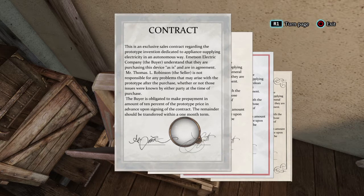This is an exclusive sales contract regarding the prototype invention dedicated to appliance supplying electricity in an autonomous way. Emerson Electric Company, the buyer, understand that they are purchasing this device as is and in agreement. Mr. Thomas L. Robinson, the seller, is not responsible for any problems that may arise to the prototype after the purchase, whether or not those issues were known by either party at the time of purchase. The buyer is obligated to make prepayment in the amount of 10% of the prototype price in advance upon signing the contract. The remainder should be transferred within a 1 month term.